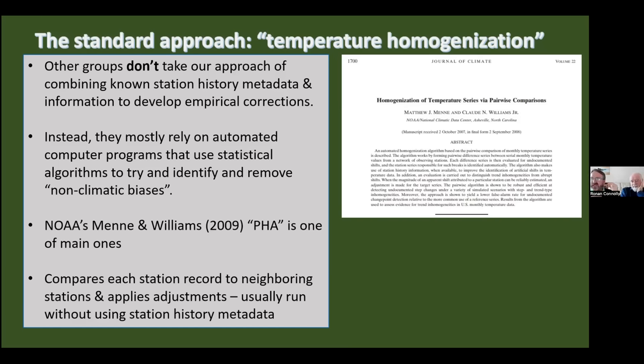So what they do is they take each temperature record, and then they identify the nearest stations to it. And then they look at the station records for the neighbors, and they compare the difference between them. And then they find, oh, suddenly there's a 0.3 degree warmer or cooler relative to the other. And then they say, let's apply an adjustment to their temperature record to bring it in line with the trends of the neighbors. And that's what they do.